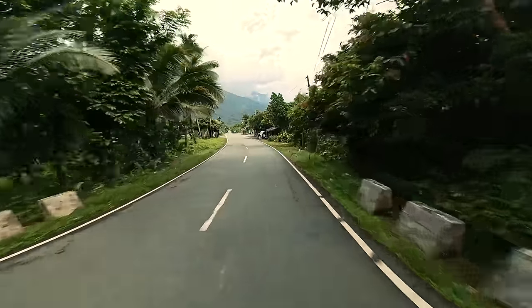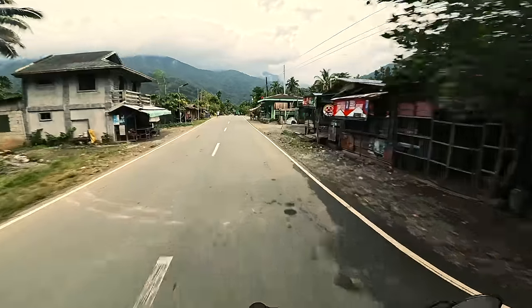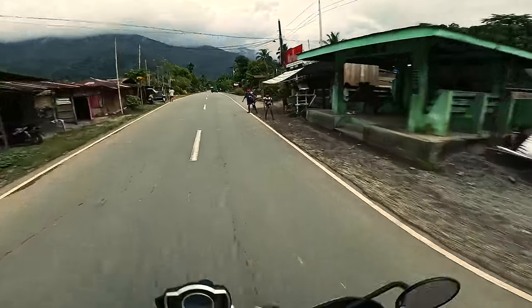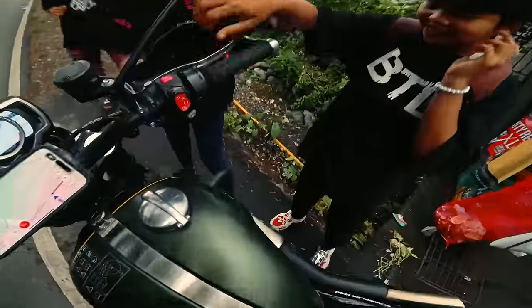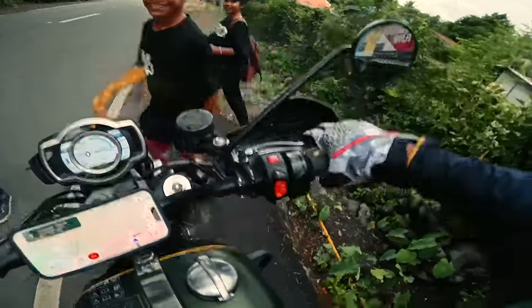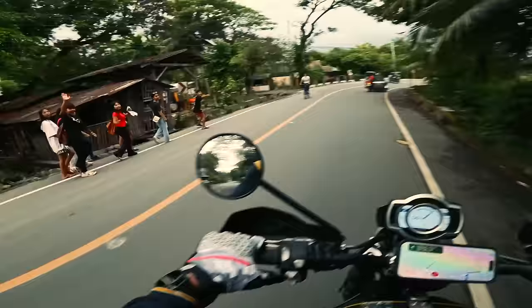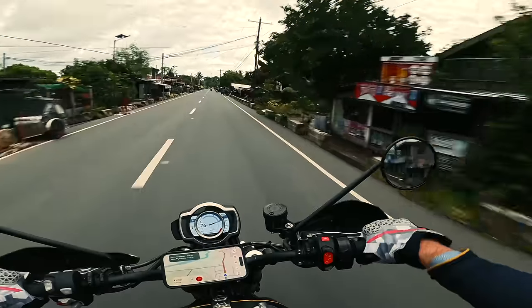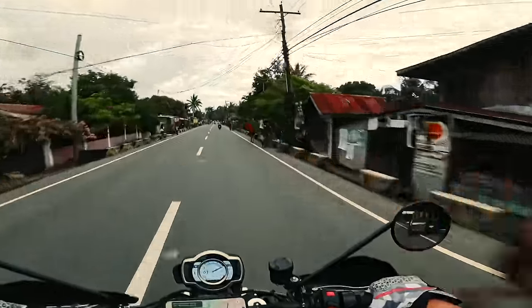Oh man, look ahead. Oh, this is so good. This is the town center. Watch out, kids. The pit stop got me swamped by a group of local kids. This is where I soon realized that they love the sound of the Scrambler as much as I do. Bomba! All the kids, they love it!